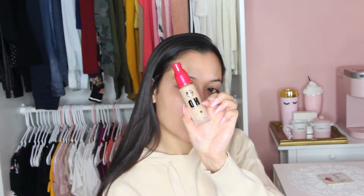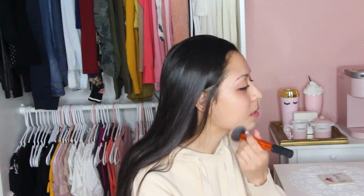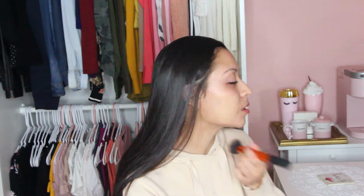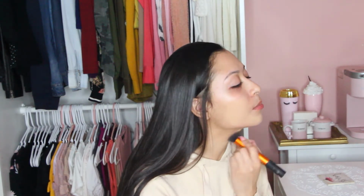And I'm using this new foundation by W7 HD Foundation 12-hour wear, and I got this from TJ Maxx, and I really like it. I went to Sephora because I needed a new foundation and they shut down my Sephora. So I was like, crap, what am I gonna do now? So I headed to TJ Maxx, and I just tried looking for a foundation, and I found this one, and I was like, oh, hopefully the color matches. I don't know how it looks on camera, but in person it matches perfectly.